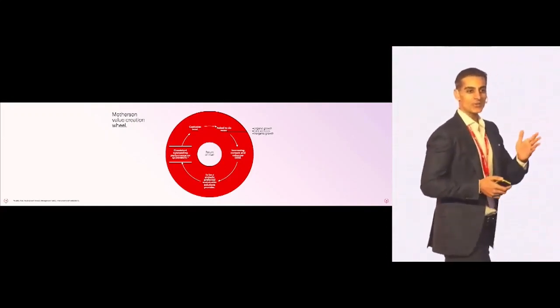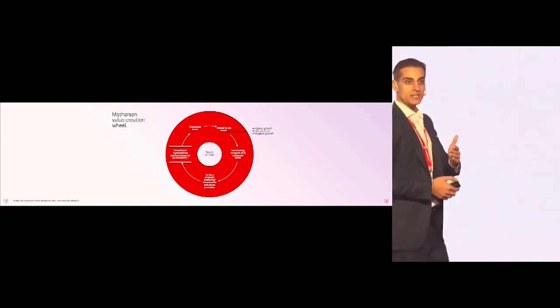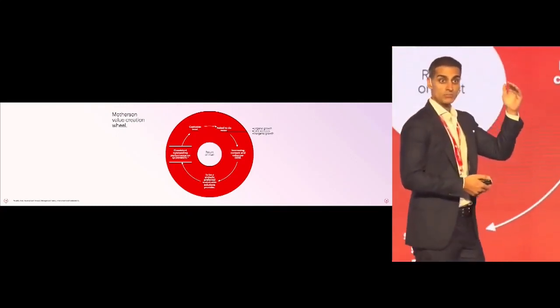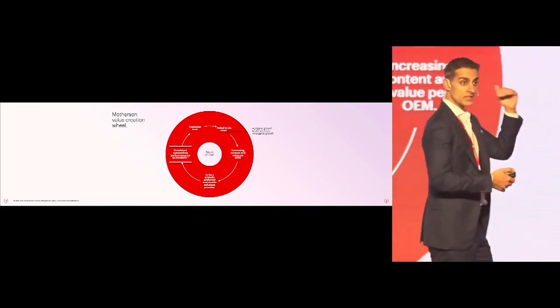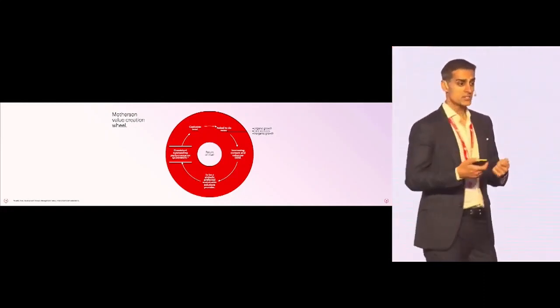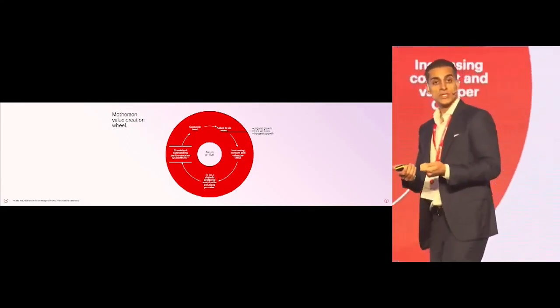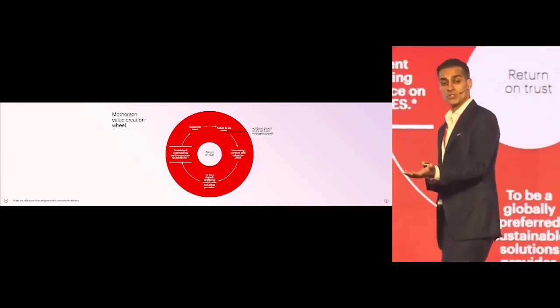And as long as you do great in these parameters, the trust of the customer keeps going up. You rank in the top 0.5% of their ratings. They build trust. You know what? They come back to you and they ask you to do more. It could be different products. It could be growth in new countries. It could be acquisitions. It could be joint ventures.